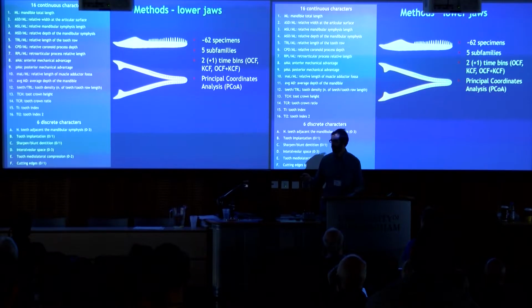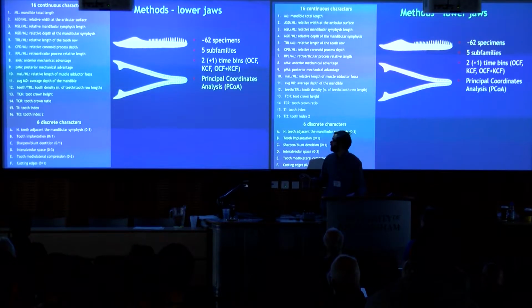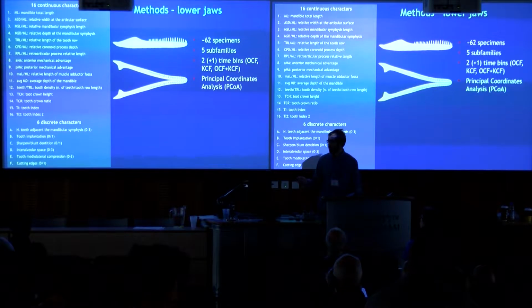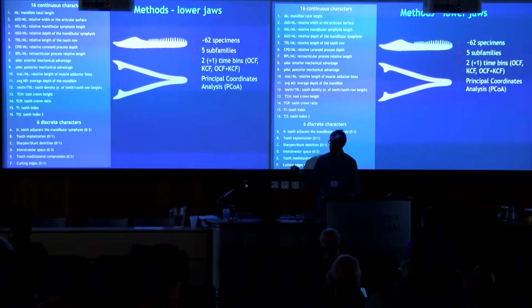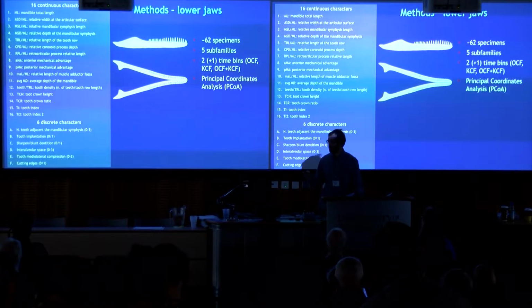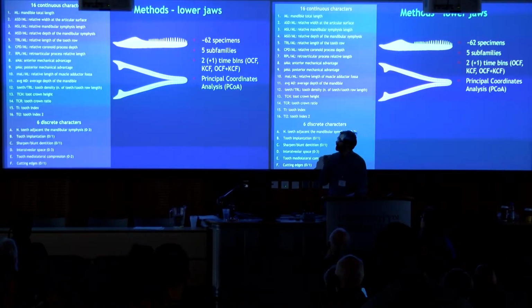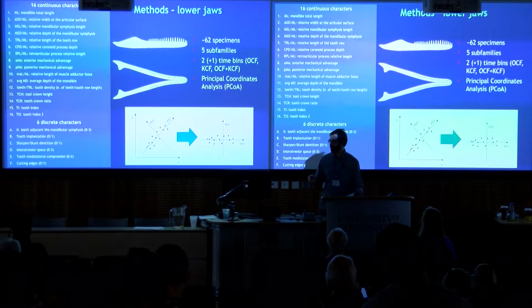In order to do that, we adopted a well-established method. We expanded a dataset of characters originally written by Tom Stubbs. I expanded it with some continuous characters and used 6 discrete characters. Scored for 62 specimens, subdivided in 5 subfamilies, which is a taxonomic resolution that previous studies haven't achieved. Unfortunately, I was only able to use 2 time bins, but we'll talk about that later. The continuous characters were first z-normalized, and then the whole dataset was transformed into a similarity matrix using the Gower coefficient, and analyzed with principal coordinate analysis.